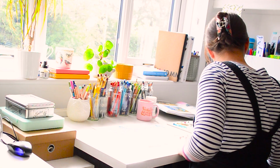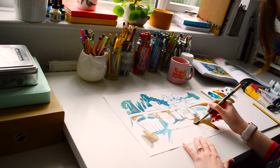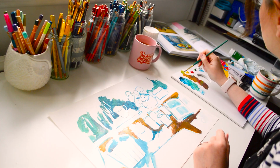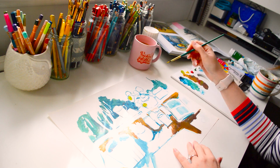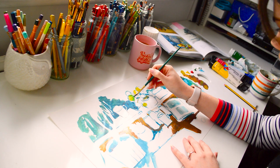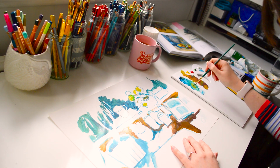I'm using a bigger brush here to fill in some of the larger areas. I didn't have a wooden desk, but I really wanted to add a contrast, so that's why I added brown behind it, and a lot of Cezanne's paintings do have a wooden surface, so I wanted to add that into mine. And then I'm just adding in a lot more colour into some of the sketch shapes that I had added in with the paint.